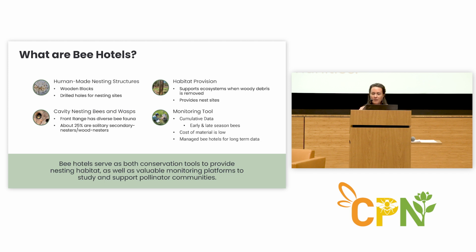Colorado has one of the nation's most diverse bee fauna, with an abundance of solitary wood nesting bees, which make up about 25% of the bees here in the Front Range. With diverse bee fauna also comes diverse nesting needs. These pollinators use various materials, including leaves, mud, resin, and grass. The composition of material used to plug the nest is specific to the type of bee or wasp, and so it provides a way to categorize what nests in these bee hotels.